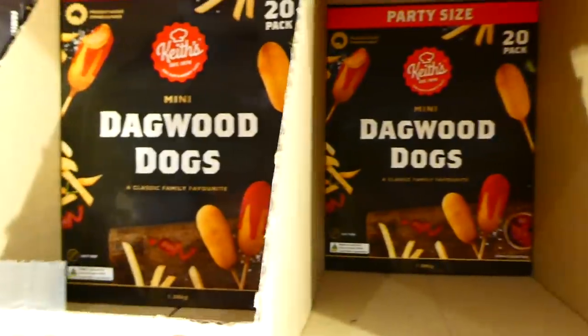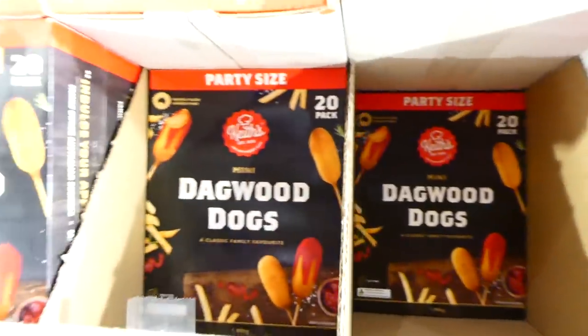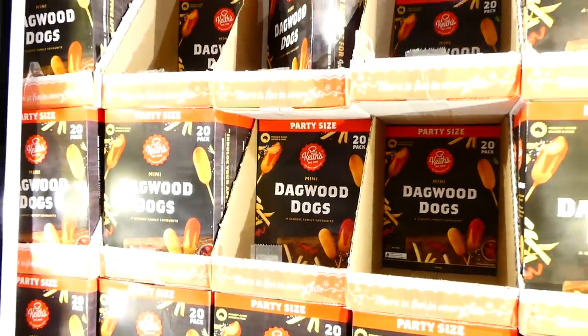My husband actually asked me the other day, what's so big about corn dogs? Because he's never had one, and I keep meaning to get some or take them somewhere to buy or to have one.